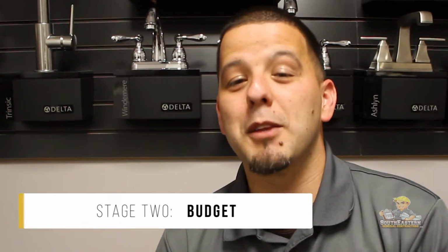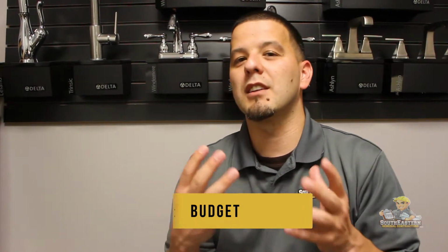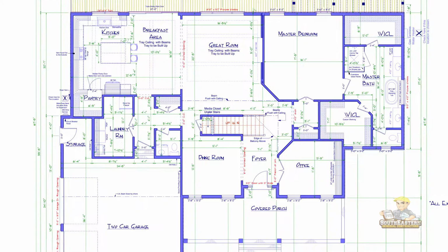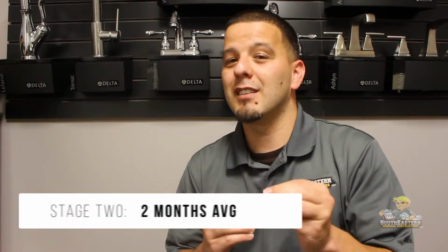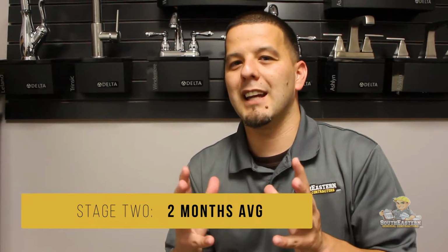Stage number 2 will be the budgeting stage. In the budgeting stage, you'll meet with us, come into our office, we'll take a look at what you've gathered during the planning stages, and we'll give you our input, our advice, and guide you to create and customize a totally unique floor plan that's specifically for you and your family, and we'll see if it can be done within that price range that you have already established in step 1. That stage, the design stage, the budgeting, all that, you're looking at probably 2 months or so to get that done, and again, that's all depending on how responsive you are when we're sending you red line changes during the design stage.